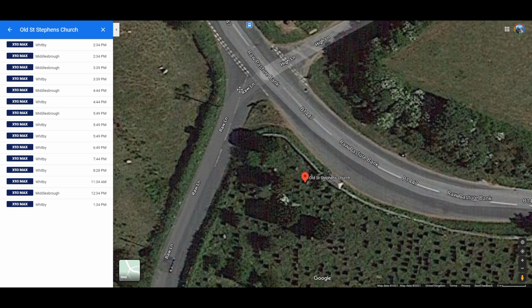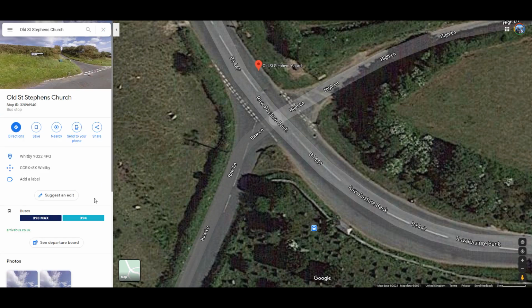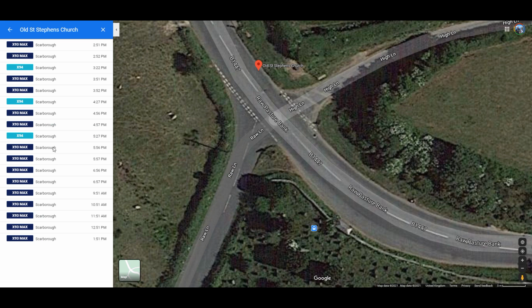So that's how we find out where buses are, and that one has 2 buses going to it. So that goes towards Scarborough, so you can catch a bus to Scarborough from there as well. So we'd have to wait 20 minutes. Well, 25 minutes for the next bus to Scarborough. So that's really handy when you want to use public transport.